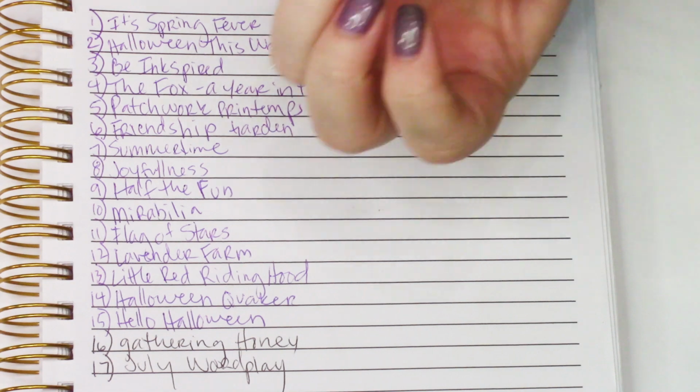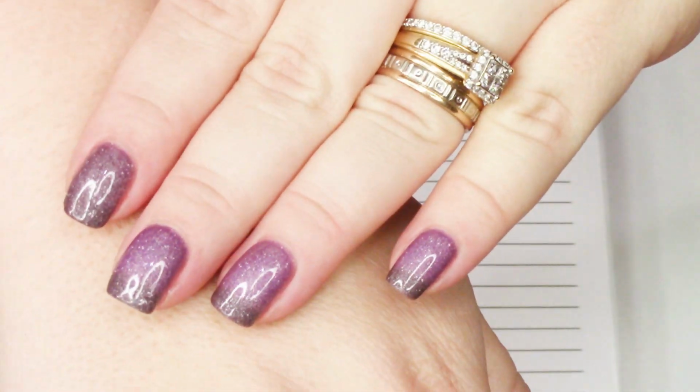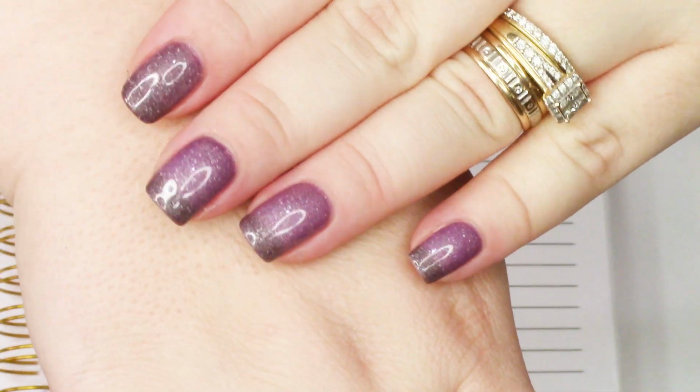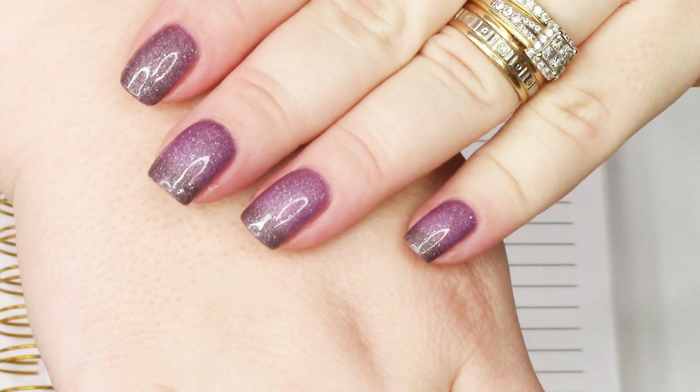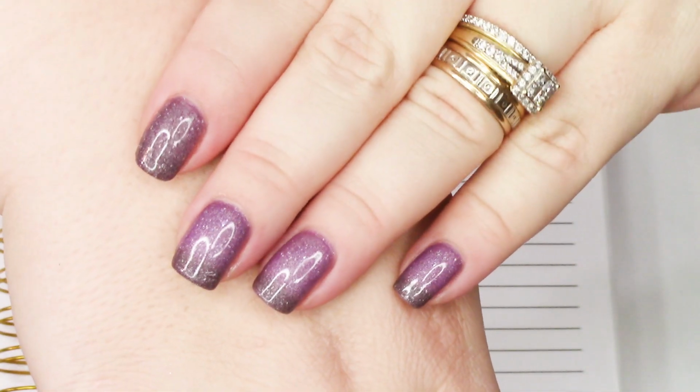Oh, the thermal is starting to shift on these nails. I just bumped this nail, so just ignore that. But now you can see the purple coming out there. I think it's really, really fun. This one's called Crocs with Socks.